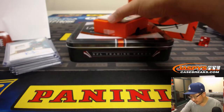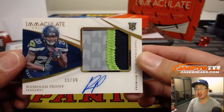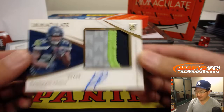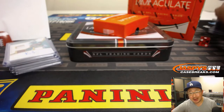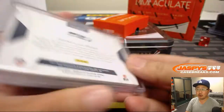All right, and we've got a Rashad Penny side, a live Rashad Penny autograph sighting, ladies and gentlemen. It's like a unicorn. Nice patch, nice auto, 33 out of 99. Number three is Michael Eng. Last spot mojo.